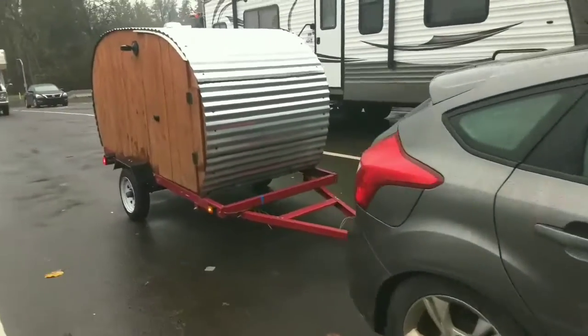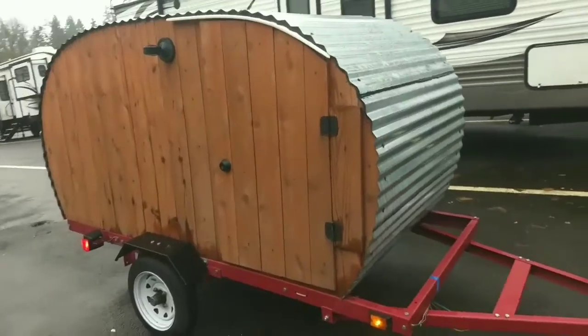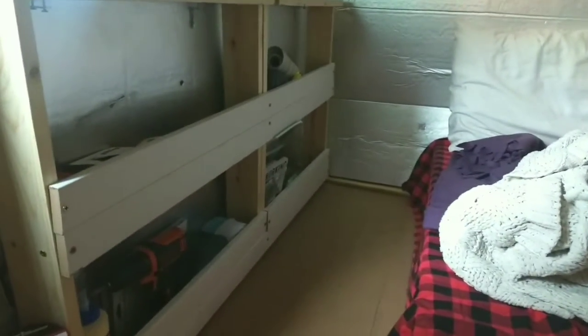Hi, I'm Chrissy, and this is my Ford Focus and my tiny teardrop trailer, and I'm traveling across the United States to start a brand new life, and I'll be documenting everything here.